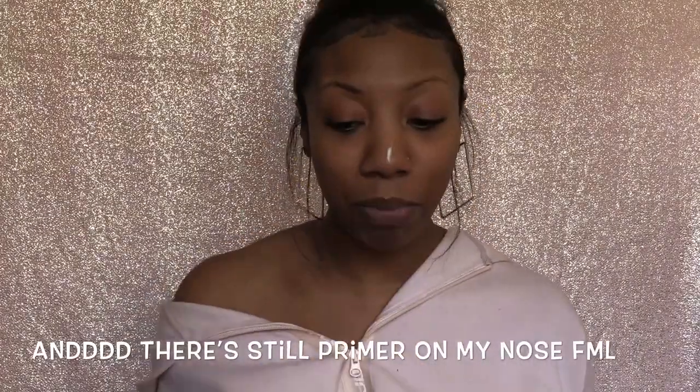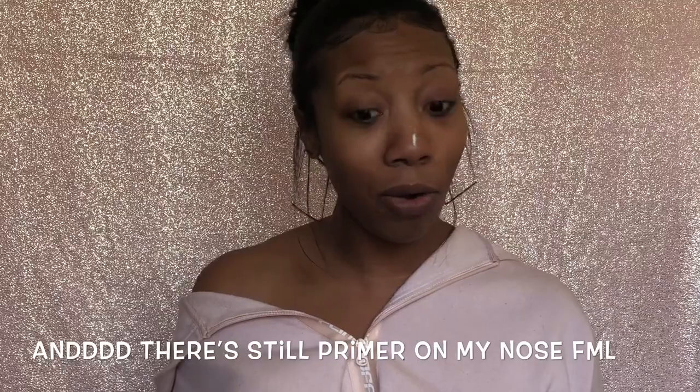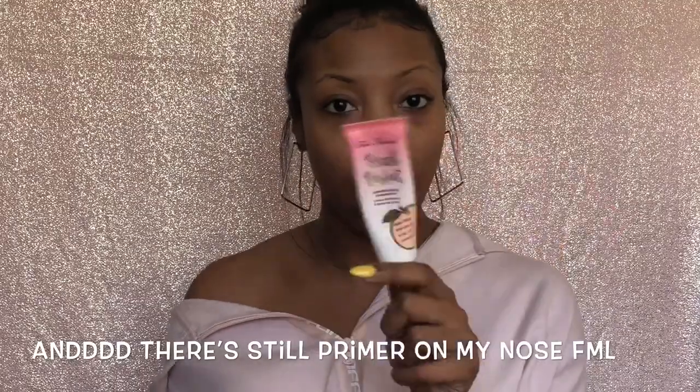Okay, so we've primed our face. So now it's time for foundation. I'm gonna be using the Too Faced Peach Perfect, and this is in the shade Mocha. So I'm going to take my little foundation brush here, and I'm just gonna put one pump, all right, pump and a half.